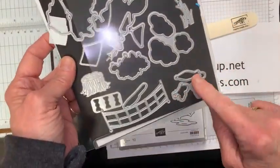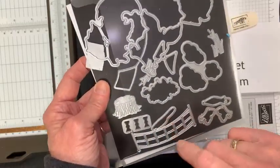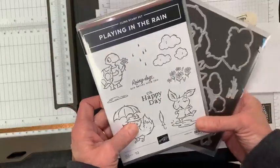Clouds, some butterflies, umbrellas, a bridge, bow ties, a stump, a puddle, a kite. It's got a lot of good stuff in here that coordinates quite nicely with this little stamp set.